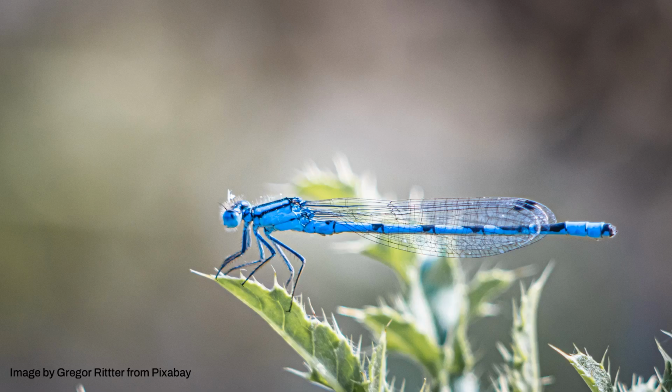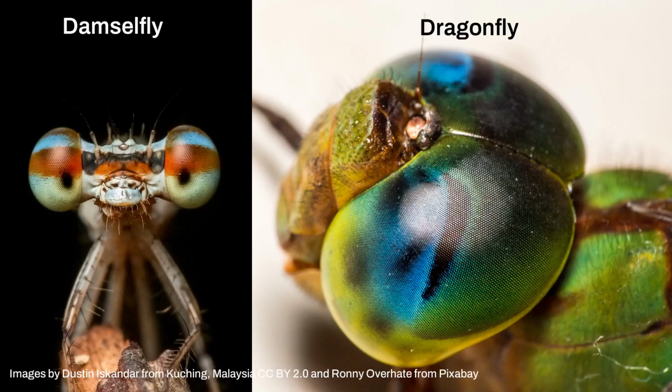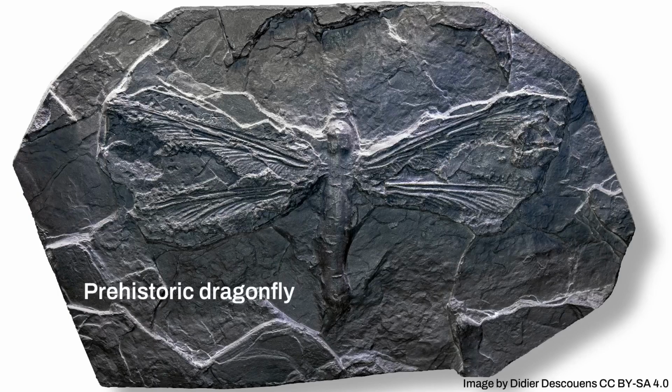In contrast, when damselflies rest, they hold their wings together, vertically above their back. Their wings are all the same shape and size. Damselflies are more delicate and have long, slender bodies. If you can get close enough to look into their eyes, there is one more difference. Dragonfly eyes take up most of their head and are close together. In comparison, damselfly eyes are widely separated. One last interesting point. About 325 million years ago, there were 2-foot-long, magnificent, dragonfly-like insects flying around our planet.